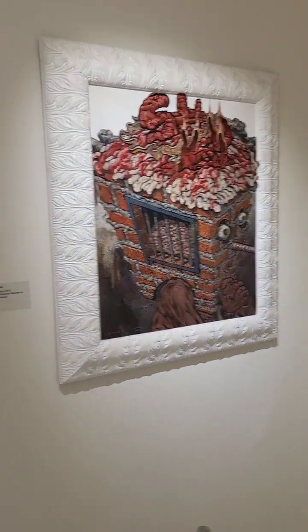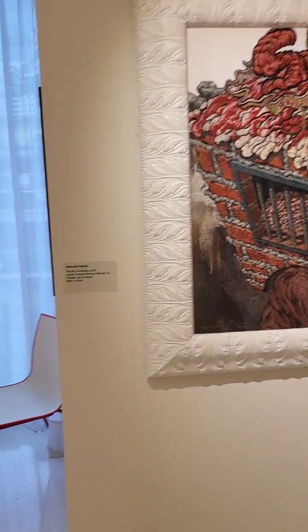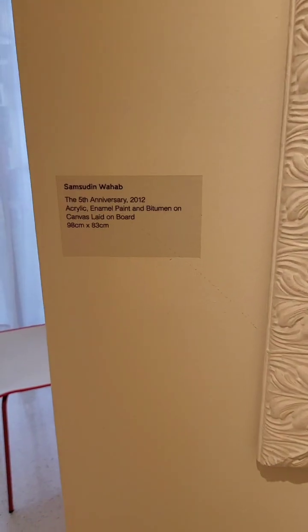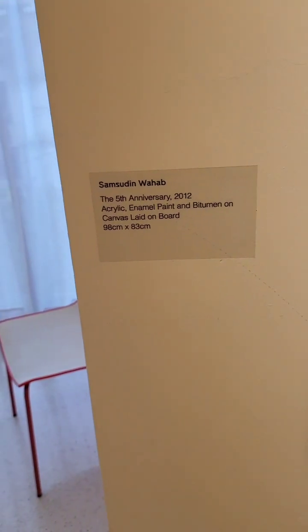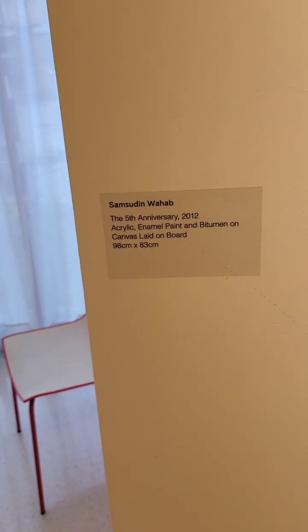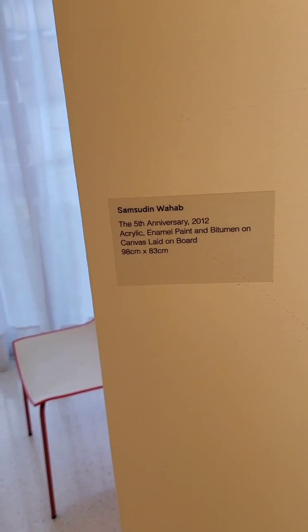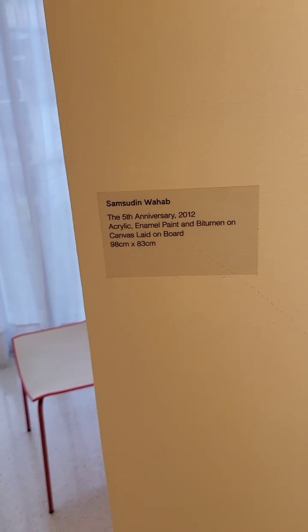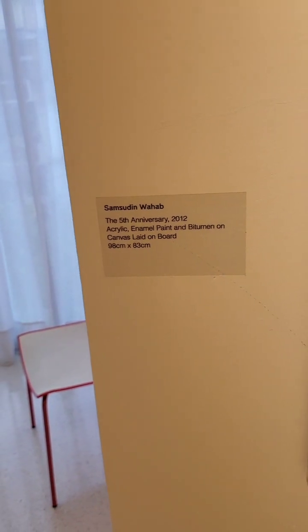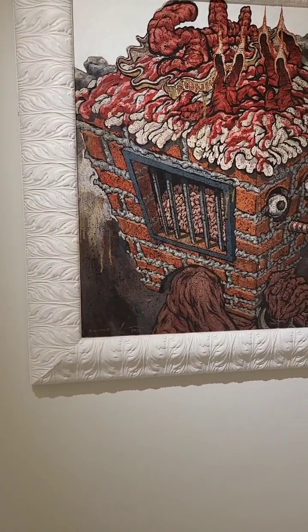And then this other piece, also with the same theme, red, black and white, is by Samsudin Wahab. He seems to have done a lot of artwork for this gallery. This is titled The 5th Anniversary. It's done in 2012 in acrylic, enamel paints and bitumen on canvas laid on board. This is 98 centimeters by 83 centimeters. I've never seen artwork done with bitumen. This is my first. Look at how beautiful that is.